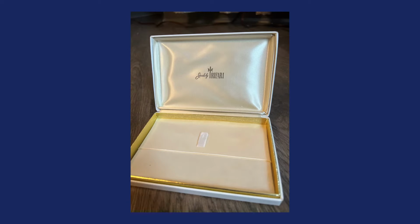The box and the jewelry look like they just came off the assembly line, I have to say. Looks like it just came off the manufacturer's floor. Beautiful pieces, really, really fine. That's a real bargain too.